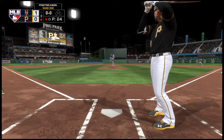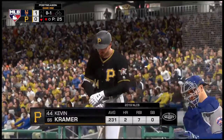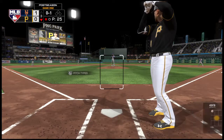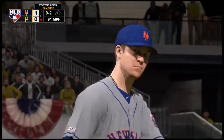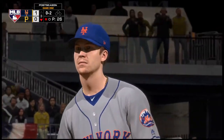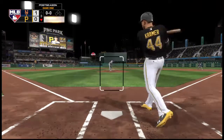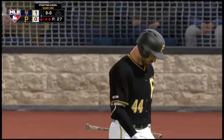Into the box, Kevin Kramer. With one away, he won't catch up with the fastball, and it's 0-1. Into the windup, here comes the 0-1. And boy, they're really giving him fits inside now as he can't get extended there, and it's 0-2 now. Into the windup. Here comes the 0-2 pitch. Oh, and this is swung on and missed. 4 strikeouts already, and that's out number 2. 2 up, 2 down on strikes in this inning.